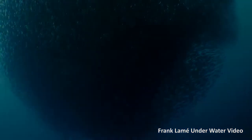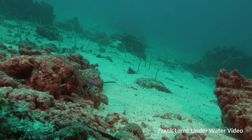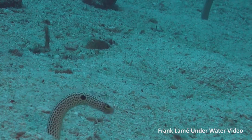to avoid predators. At this sandy slope, garden eels stand outside their burrow, picking on food passing by in the water column, a burrow in which they can quickly retreat in case of danger.